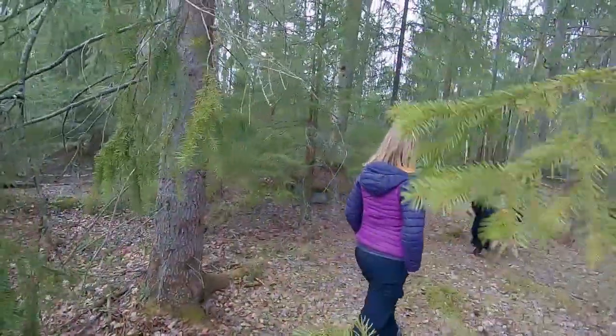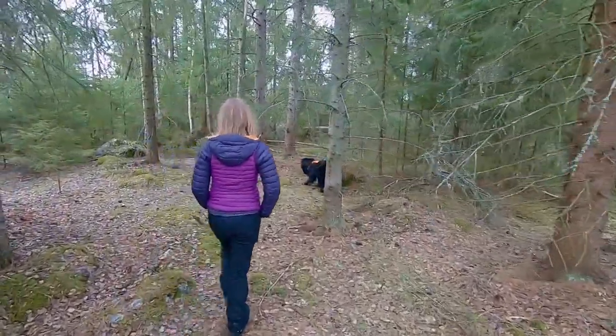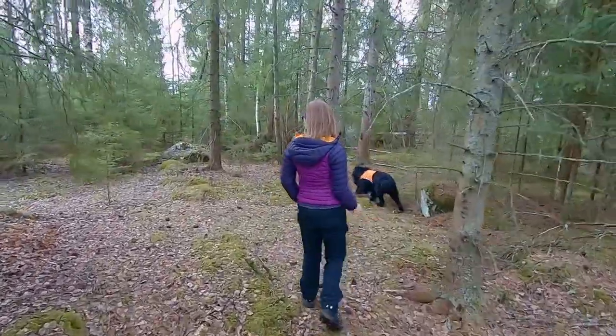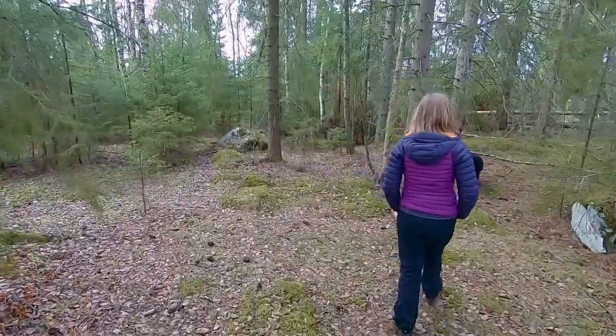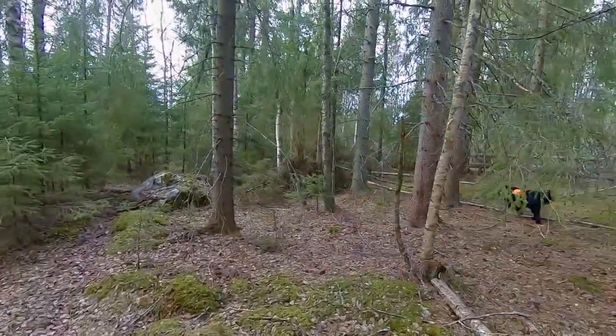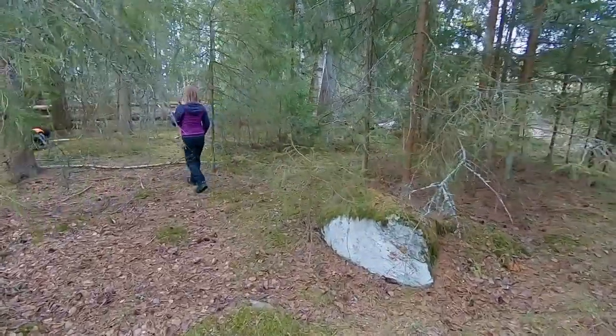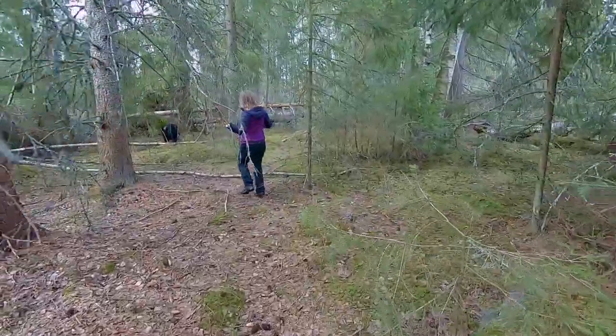And this is why we like this forest so much, because it's changing so many times before you're back to the main track or the power lines. I mean, here we have a lot of spruce and moss on the ground. It's really fairy tale-like almost.